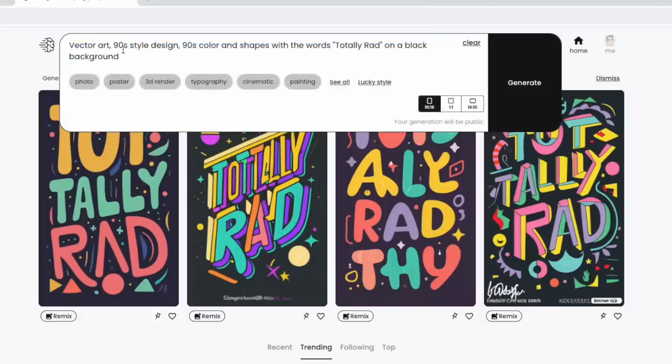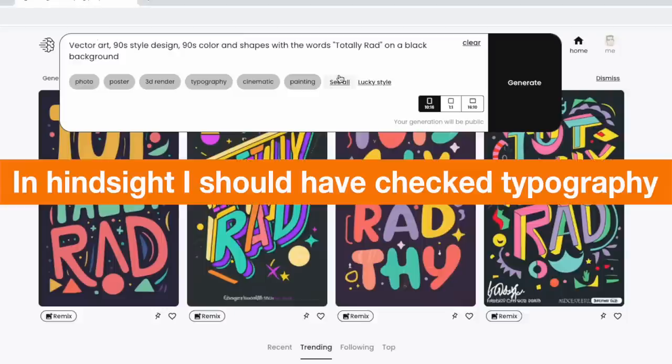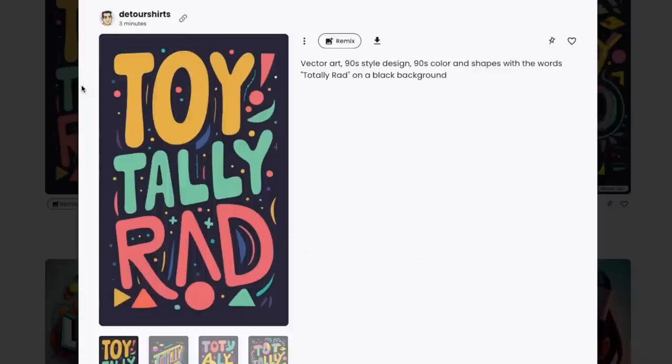Vector art, 90s style, 90s color and shapes with the words totally rad on a black background. I wanted to see what these two would do without any graphics, like not putting a picture of a cat or a pumpkin or whatever, and just a style, just colors and style. So here we go. Totally rad, totally rad. So not exactly right.